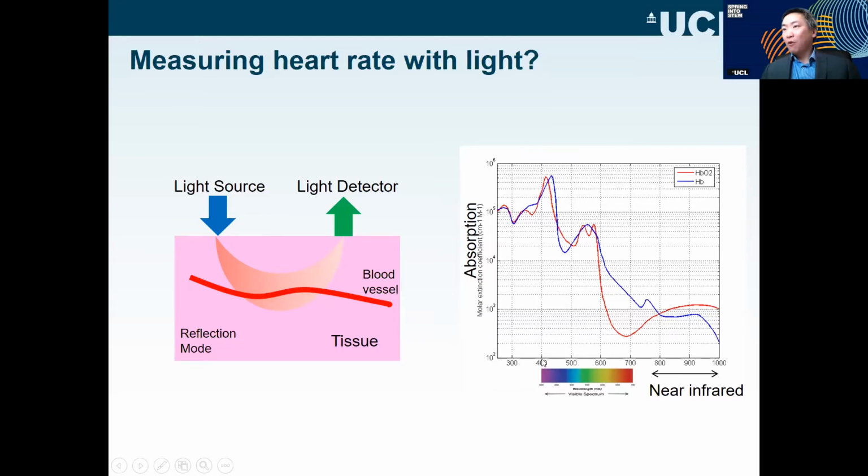From 400 to 700 nanometers is the visible light range. This is the light that we can see with our naked eyes. Beyond 700 nanometers, we can't see those lights with our eyes. Those are the near-infrared light. So the first question we are wondering is what kind of wavelengths should we use as the light source. There is quite high absorption at the violet light range, and then the absorption is less in the red light range and also the infrared light range. So what kind of light should we use? Should we use violet, blue, green, orange, yellow, or red?